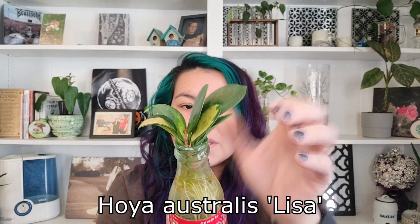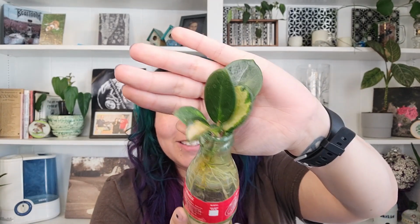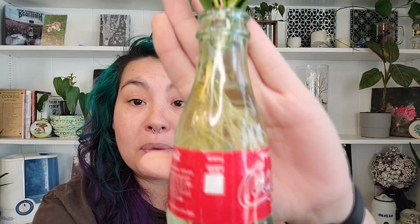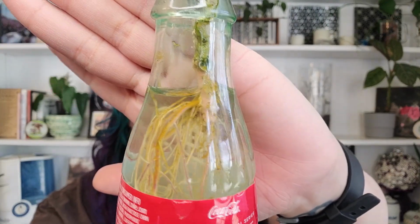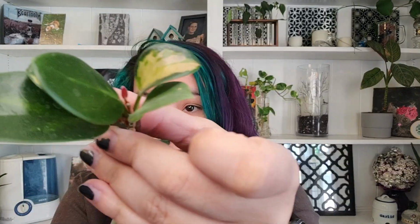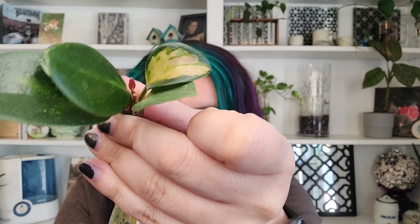Then I have this Australis Lisa in here. You can kind of see the Lisa in there. I do not have luck with this plant. This is the most successful plant ever. I picked it up from Grow Geneva, if I didn't say already, and almost immediately I potted it up in water here, and that's how it's lived, and it's giving me new growth, so that is super exciting. Look at that littlest leaf in there, so cute.